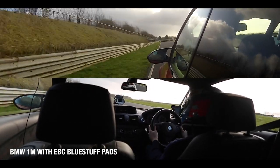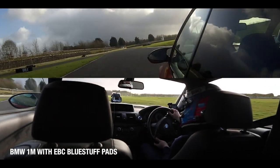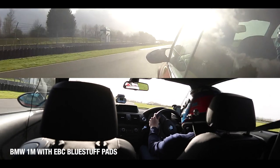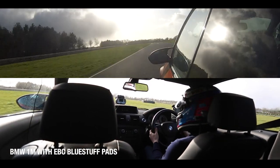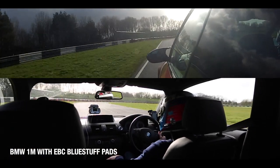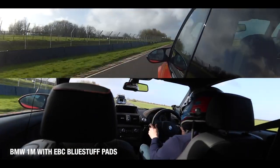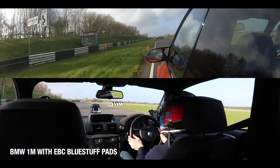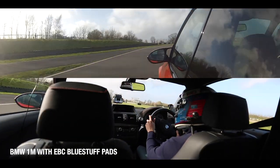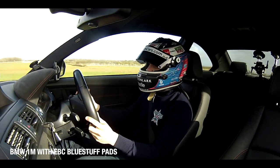Okay, so I'm working a bit hard now, 440. Performance is still great, but I'm just getting a slightly long pedal. The temperature has peaked a little bit. We're at 430 now.